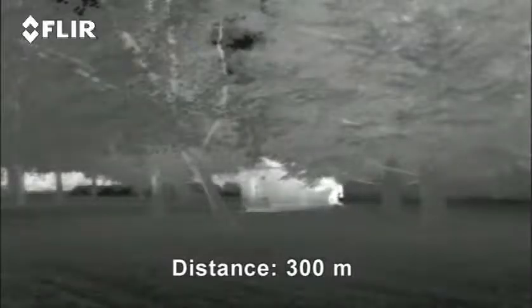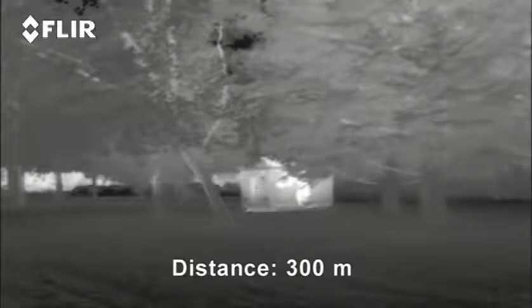Thermal imaging is not the same as using night vision goggles. Night vision goggles only work if at least some light, like moonlight or starlight, is present. They amplify small amounts of visible light so that objects can be seen at night. Thermal imaging works by detecting the heat energy being radiated and needs no light at all.